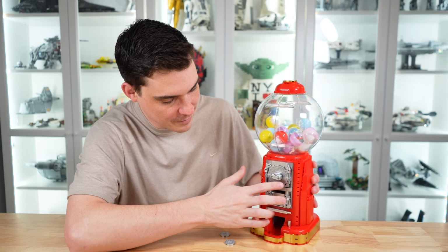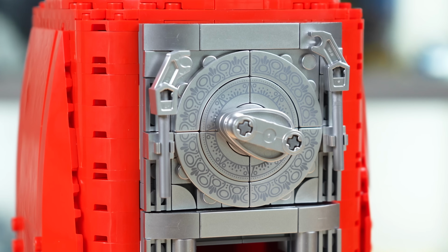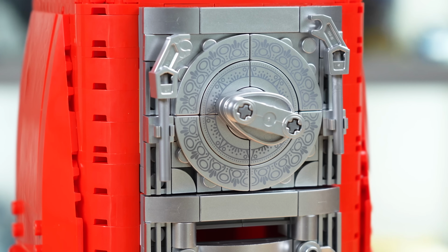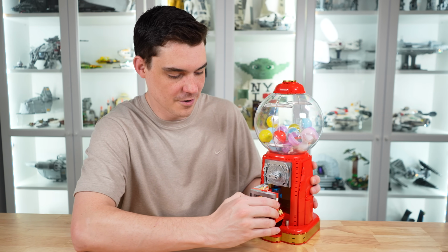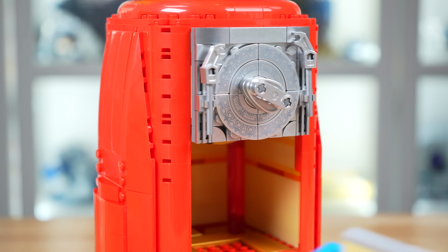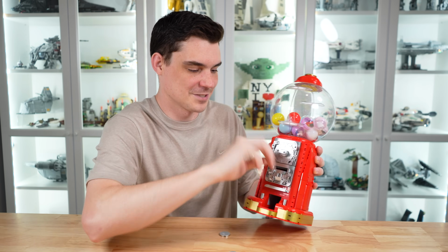Now, if we look at the very front of it, it's got this very beautifully printed tiling here. Looks great, just extra detail that maybe wasn't necessary, but they really went the extra mile on. And below that, you can actually pull this out. This is where your coins get deposited when you drop them in. I suppose the inside mechanism isn't that simple for getting the gumballs out, as you can see.